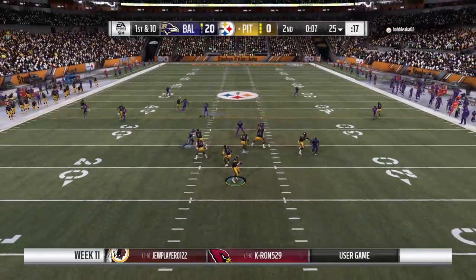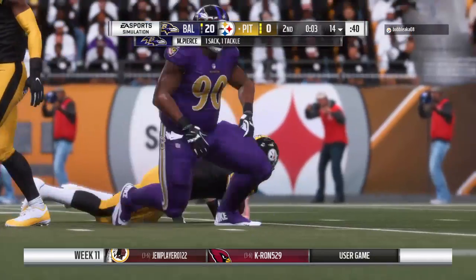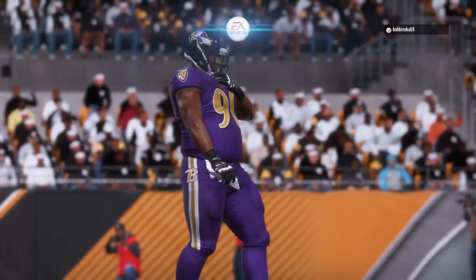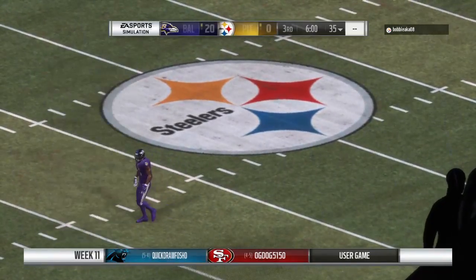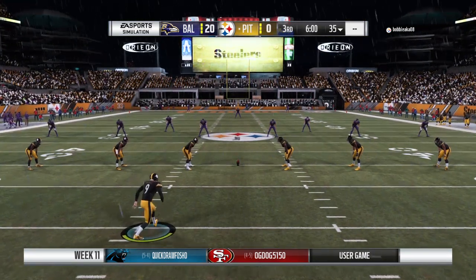Trying to shake off the interception. He'll look to throw. And the Raven pressure too much. Down he goes. So we have reached halftime here with the visiting Ravens. And now due to apparent time constraints, we fast forward to the beginning of the second half.